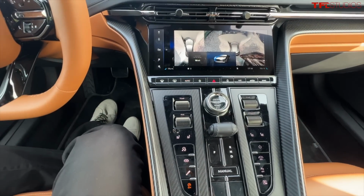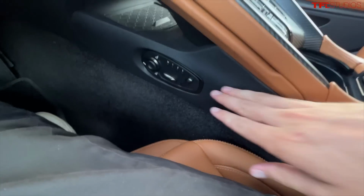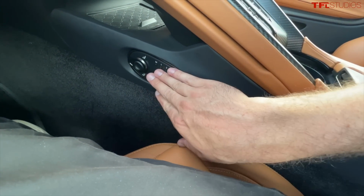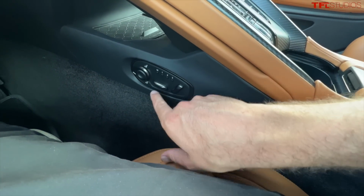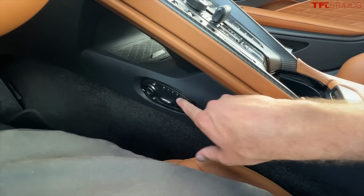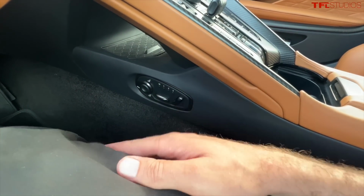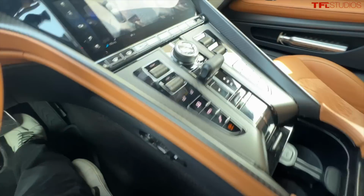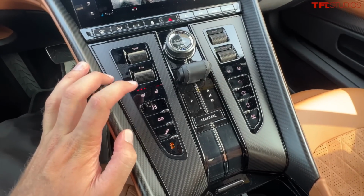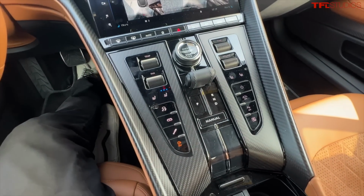Why don't we check out the rear seat? I think that would be a worthwhile exercise. Other thing worth noting down here is where you find your seat controls. They're not on the side of the seat, they're not on the door, they're actually located here on the side of the center console. You've got full up and down, you also have your recline there, and your memory seating. And then the only touch-sensitive controls here in the center are for your heated and ventilated seats, and you can have both on at the same time.